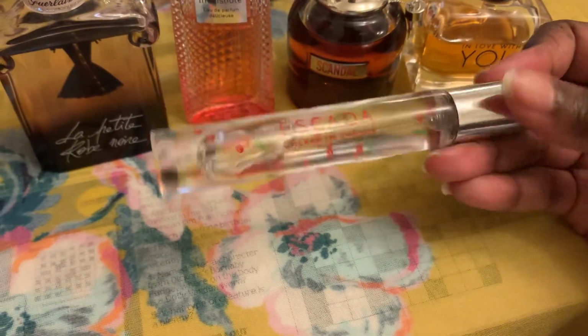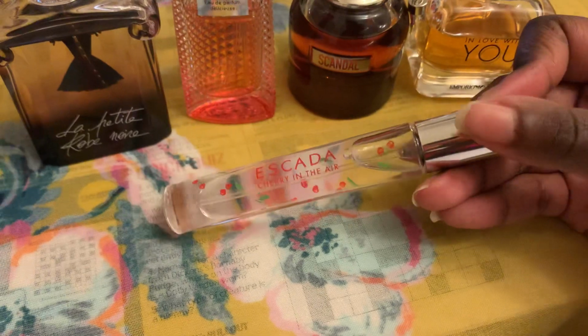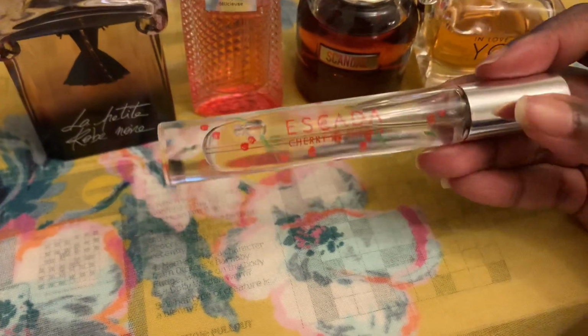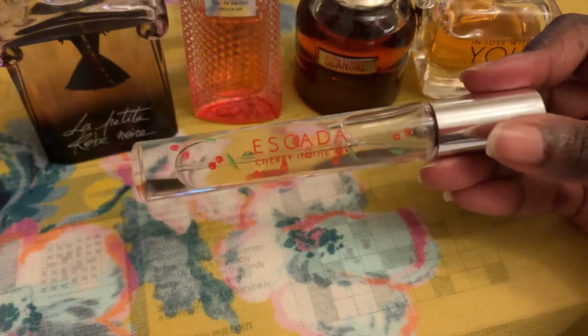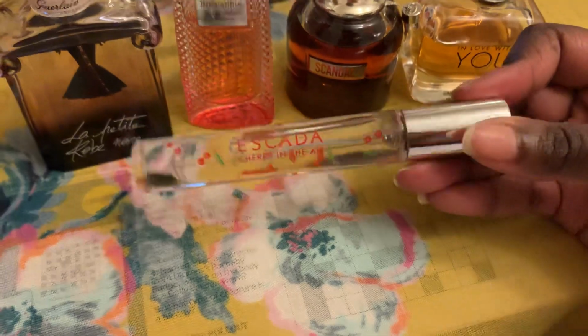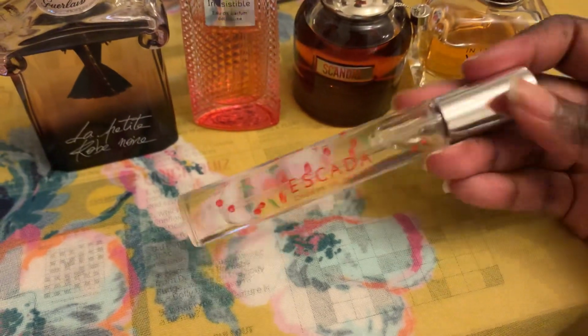So I managed to find this. I had been looking for it for ages. I know in the Escada community, as I call it, this was one that was highly recommended. A lot of people wanted to try it and were on the hunt for it. So when I found this one, I was like, yay.